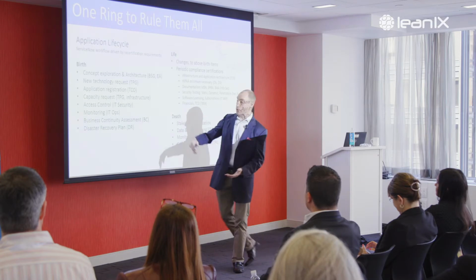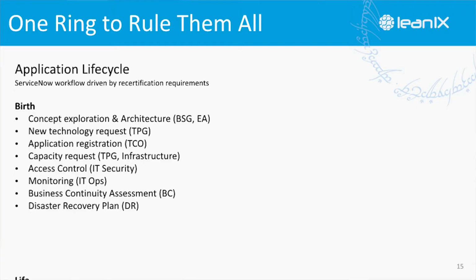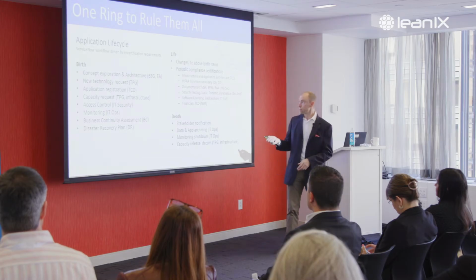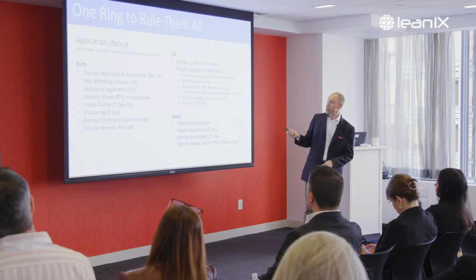So we're going to be building all of that piece, but then after it's up and running and developed, we have all of these other compliance issues that have to be addressed periodically. Every 6 months or so, the application owner has to attest that all this stuff is theirs. They know where HIPAA material is in it. They know what it's communicating with.